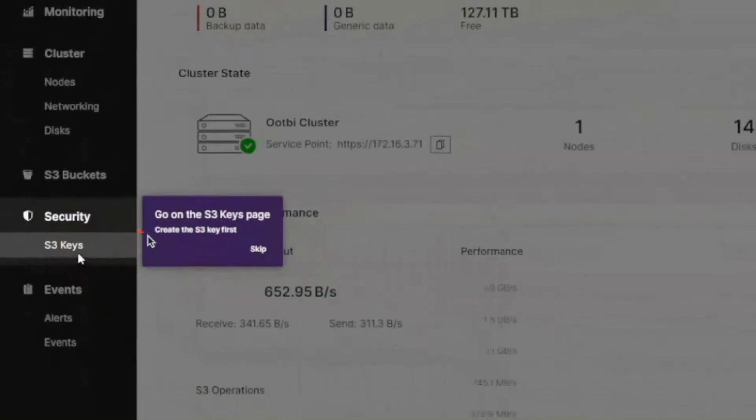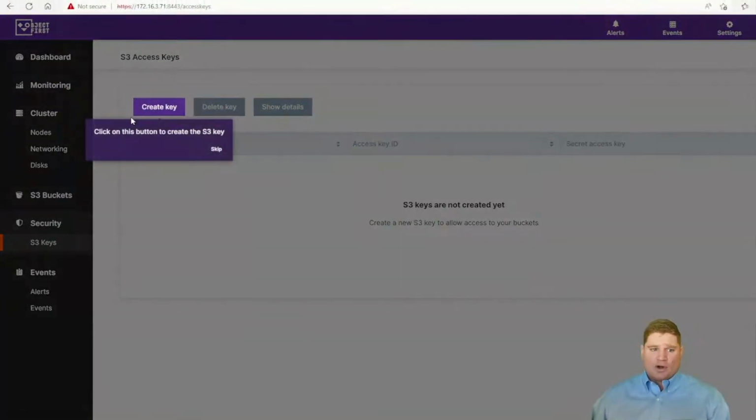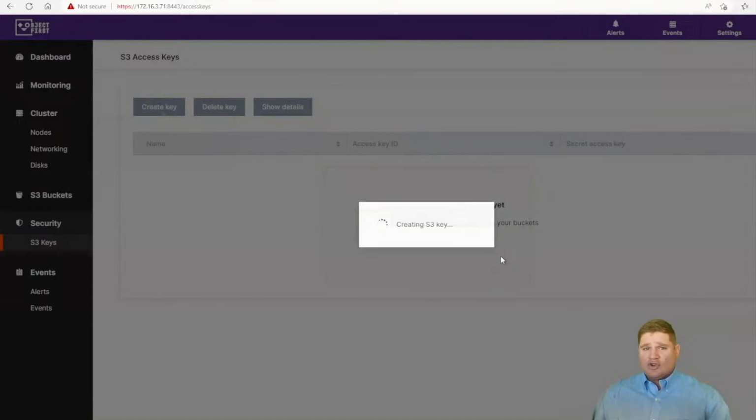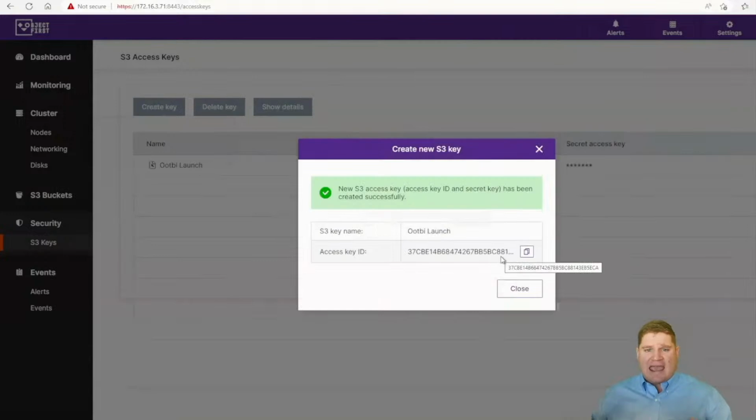And the first thing is S3 keys. So we'll click there. We're going to go ahead and create the key because it has guided us right there again. And we'll go ahead and call this Ootbi launch. So now let's create the S3 key. If you're not familiar with S3 keys, this is essentially the handshake process between an application to the Ootbi appliance in order for it to send data to it. So we'll go ahead and close.